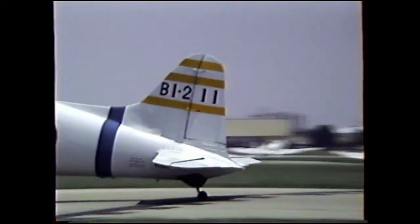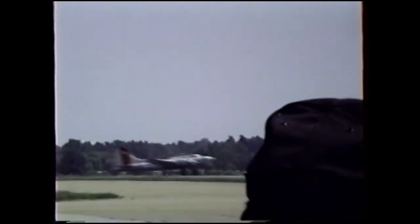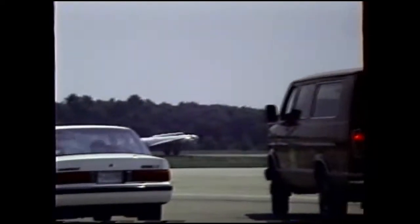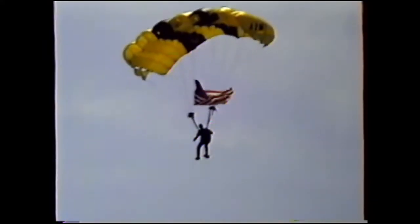Here you come. Left side and right side. That's slowing to approach speed now with his hands just about waist high. He may put his arms out to let that canopy fly again. There he is.